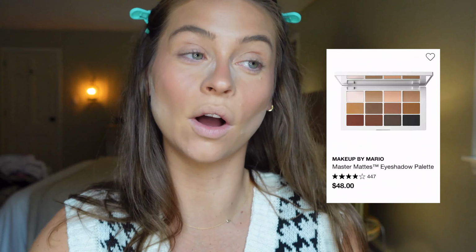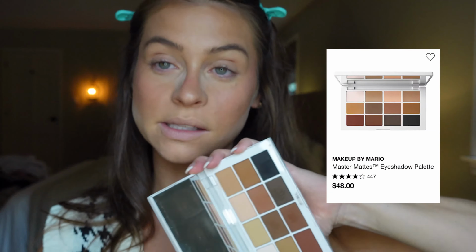Personally, I think if you have darker hair, you're gonna love the Mario palette the most out of all the matte basic palettes I have. I just feel like these colors are so complementary. We have some warm shades, we have some with greener undertones, we have some neutral shades. So I love this. I'm gonna make this insanely simple because I don't wanna go crazy today.